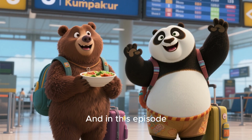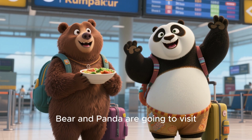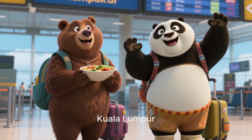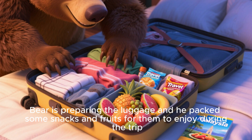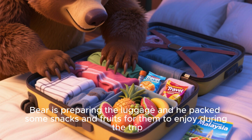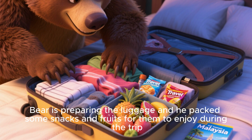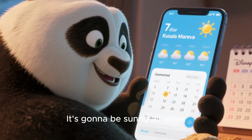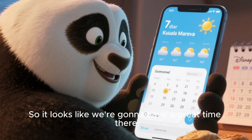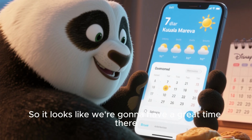And in this episode, Bear and Panda are going to visit Kuala Lumpur. Both of them are very excited for the trip. Bear is preparing the luggage, and he packed some snacks and fruits for them to enjoy during the trip. Panda is checking the weather forecast. It's gonna be sunny all week, so it looks like we're gonna have a great time there.